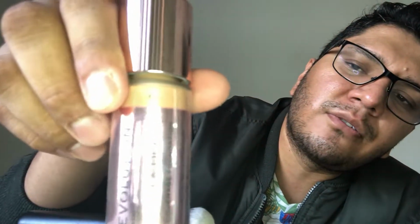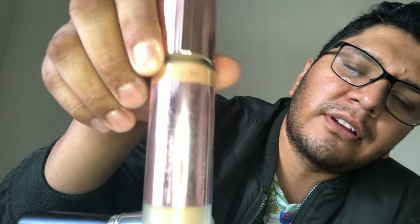So this one is a foundation that is 0.8 fluid ounces, and it's 23 milliliters. This is in the shade F11, if I'm not mistaken. I don't think the shade is here. But this is in the shade F11. It's right over here, in this little corner right there.